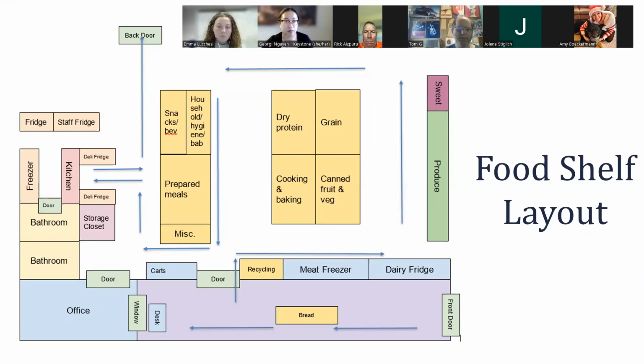It'd be easier for us to really get a good sense of how many people are in our space and kind of monitoring traffic, so to speak. But that is the general changes of the layout. Any questions about the layout?